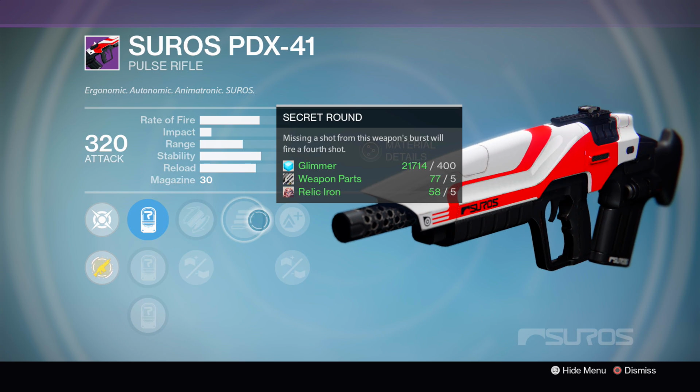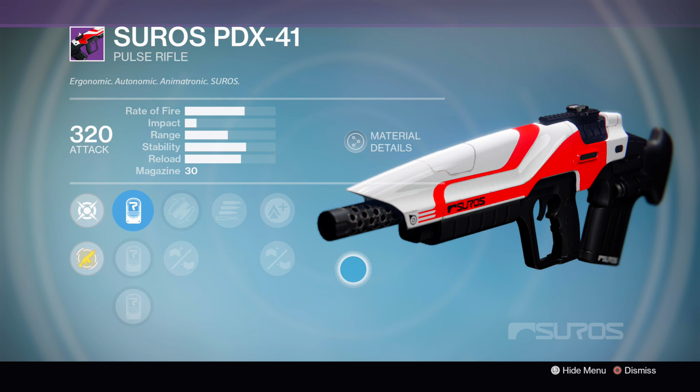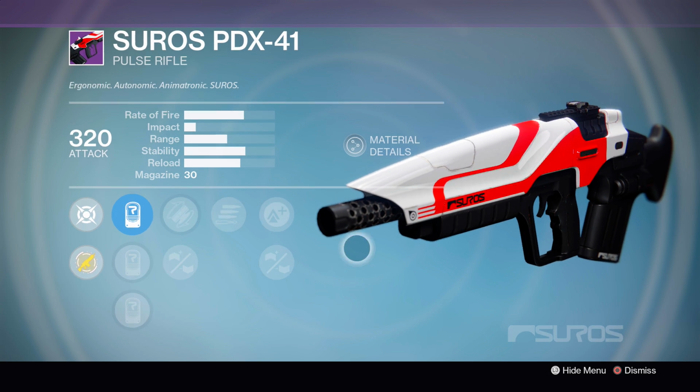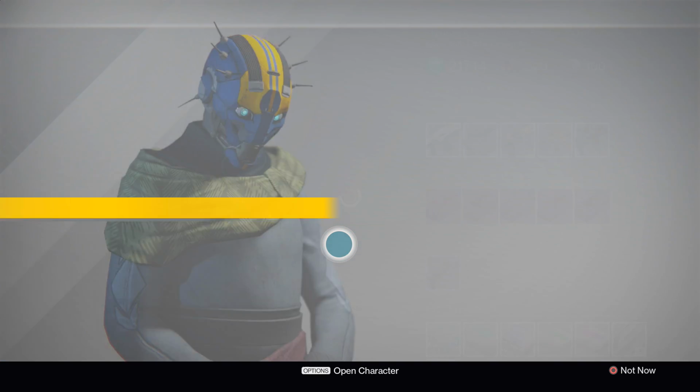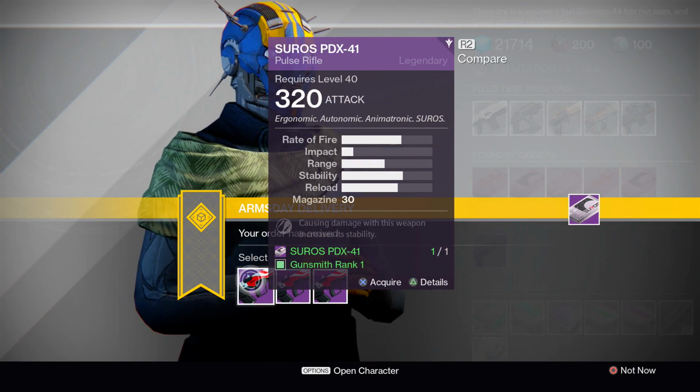But secret round overall just isn't really the best perk to run with this. Something like full auto, counterbalance, outlaw, hidden hand, anything else would have been great in that middle perk tree. But unfortunately, no god rolls for the PDX41 this week.